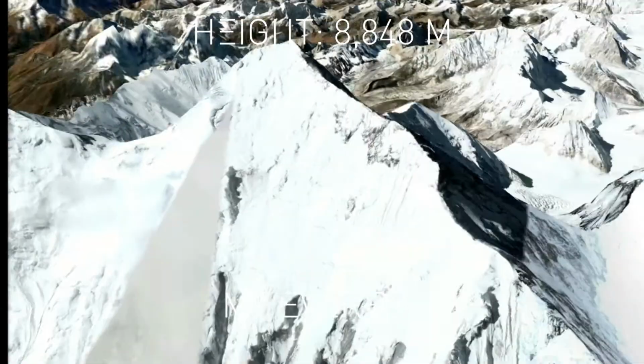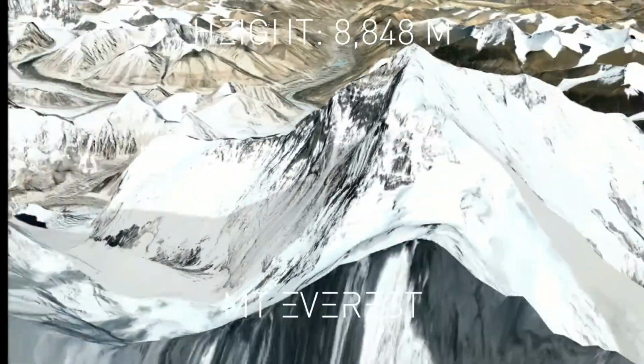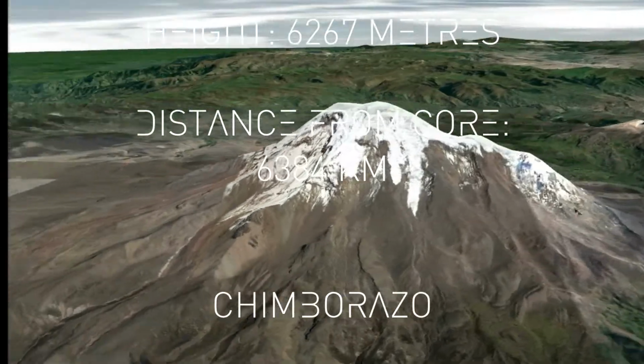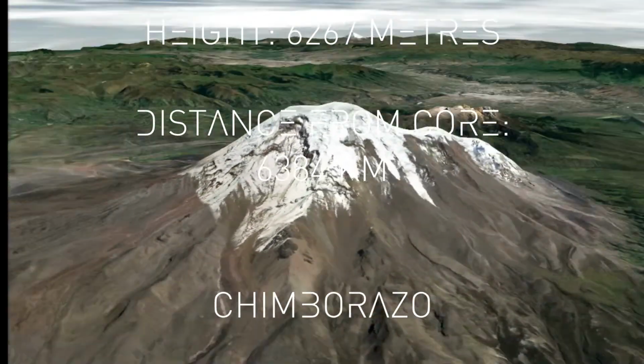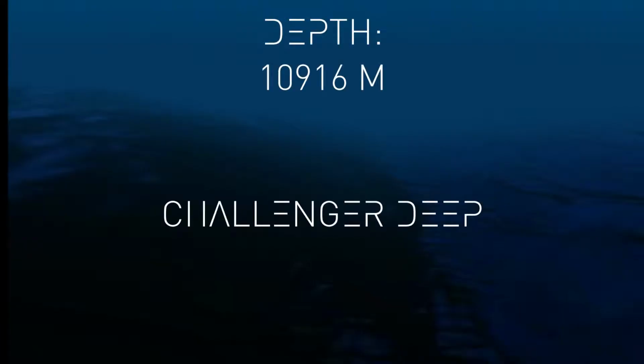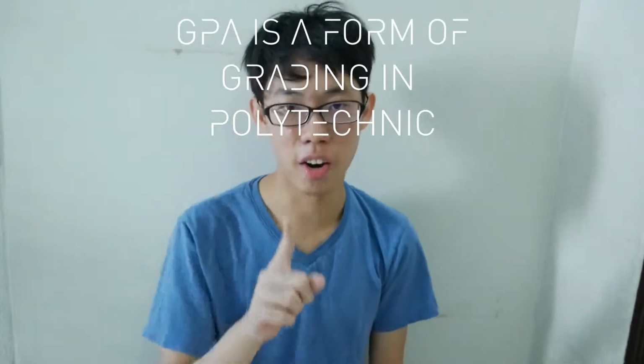Also on the crust is the highest point, Mount Everest. The tallest mountain, Mauna Kea, which measured from the base is higher than Everest, and Chimborazo, furthest point from the Earth's center due to it being at the equator and that the Earth bulges out there. And there's Challenger Deep, lowest point on Earth. Just after me looking at my GPA at the end of the year.